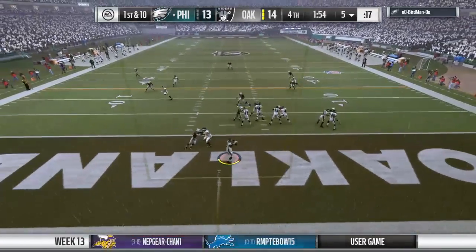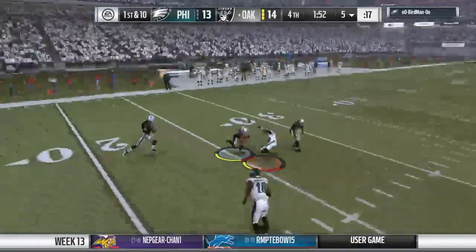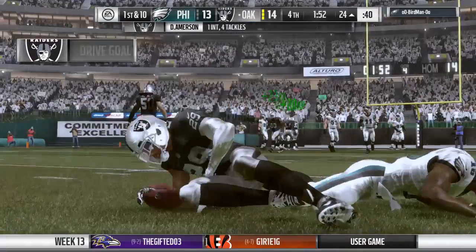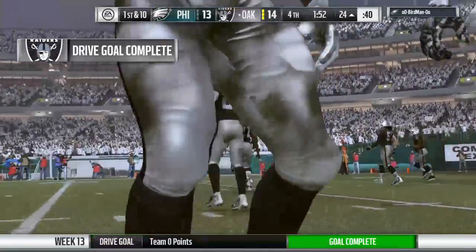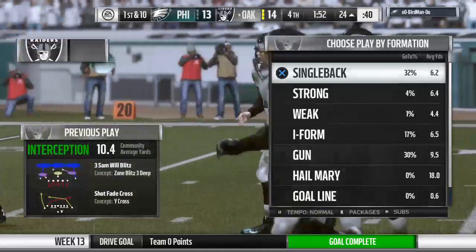He'll look to throw. And a crusher there as it's intercepted. Picked off by David Anderson. And they have the football and will take over at the 24-yard line.